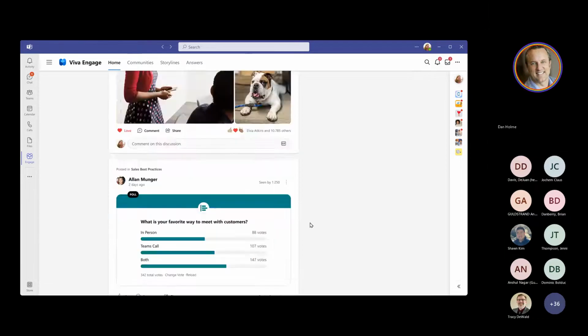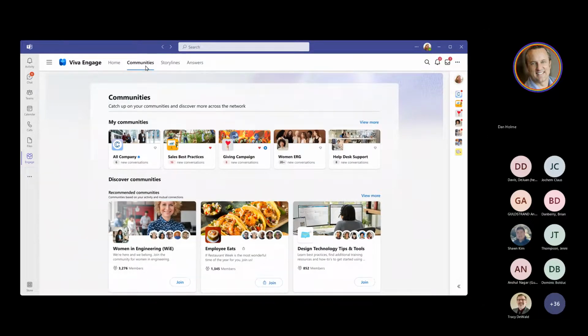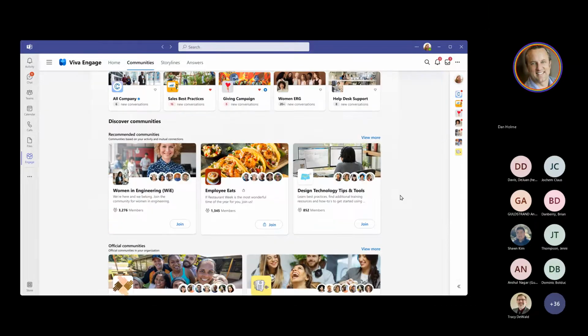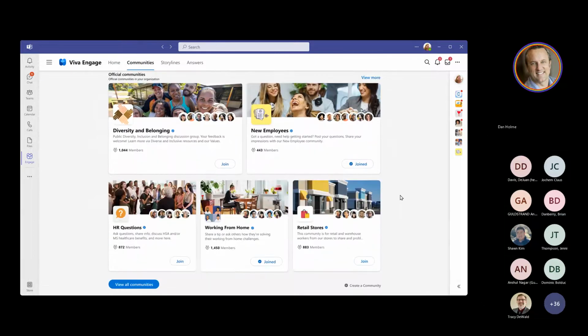You'll notice on this home experience, the new tabs at the top. The tabs allow you to navigate to showcase workloads inside of Viva Engage, including communities, storylines, and answers. On the Communities tab, we can see a new experience that helps me navigate to my communities and discover new communities that I can connect to across my organization.